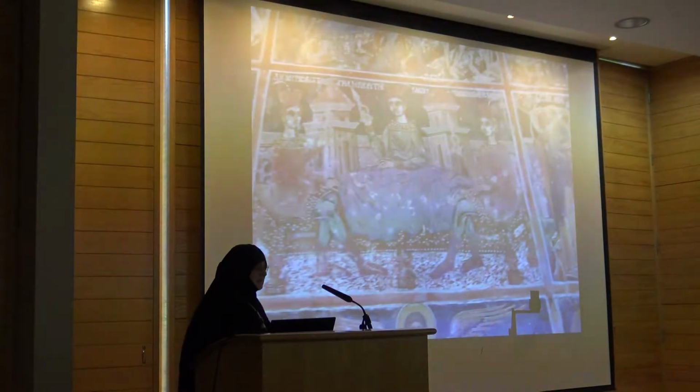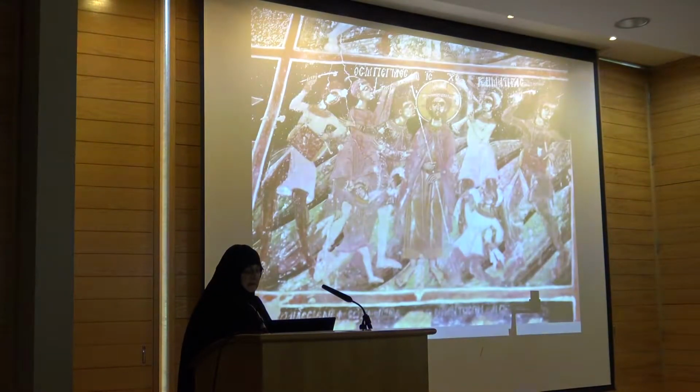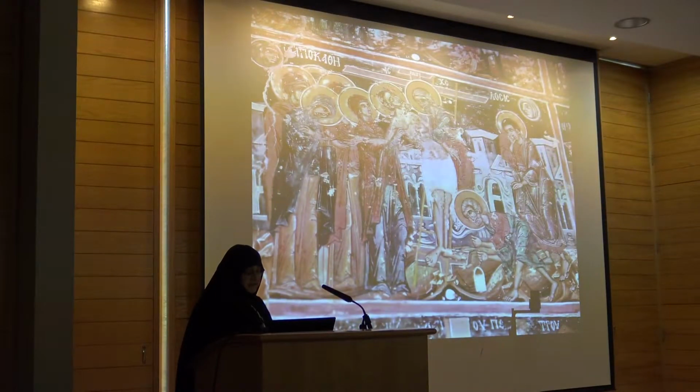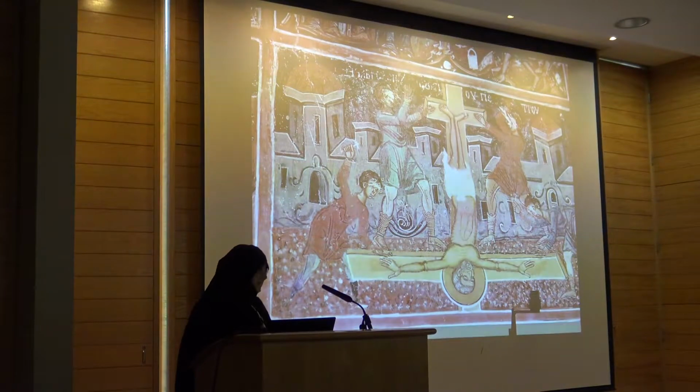Again, people tell us that they have not seen this before. This is in the garden, you can see where it is. Again, it is taking down the cross. Again, the crucifixion.